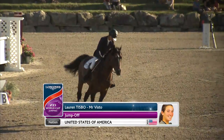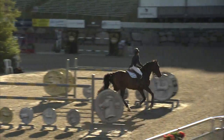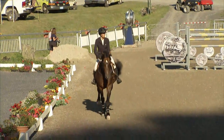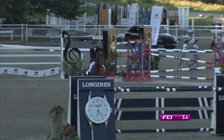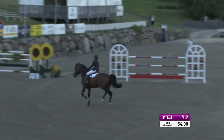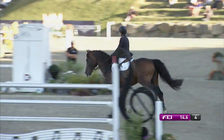So we go now to 7:31. Lauren Tisbo here with Mr. Visto. Lauren had an unlucky fall not too long ago, and this just goes to show she's got to wipe it clean and start off fresh. She's a true competitor, and we'll wish her the best. Very tight turn here. Very well done. No risk, no reward. We'll hang that one on you, Paul.